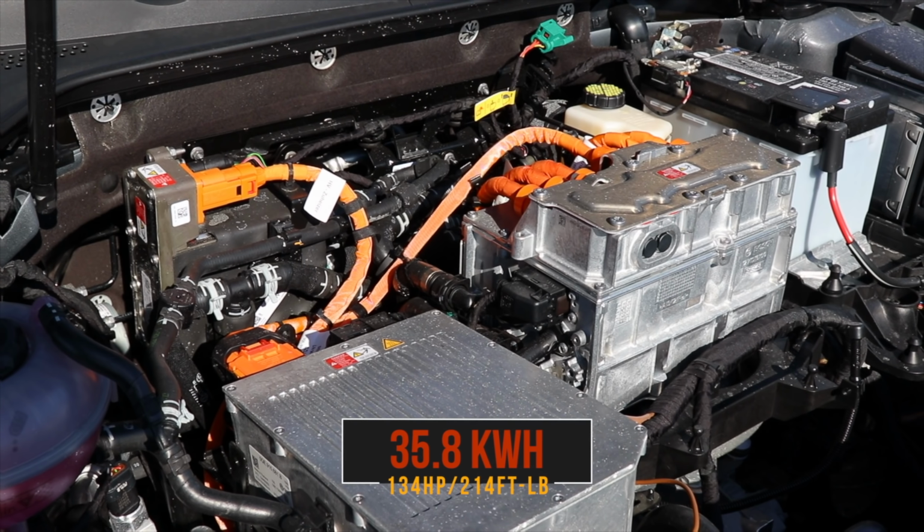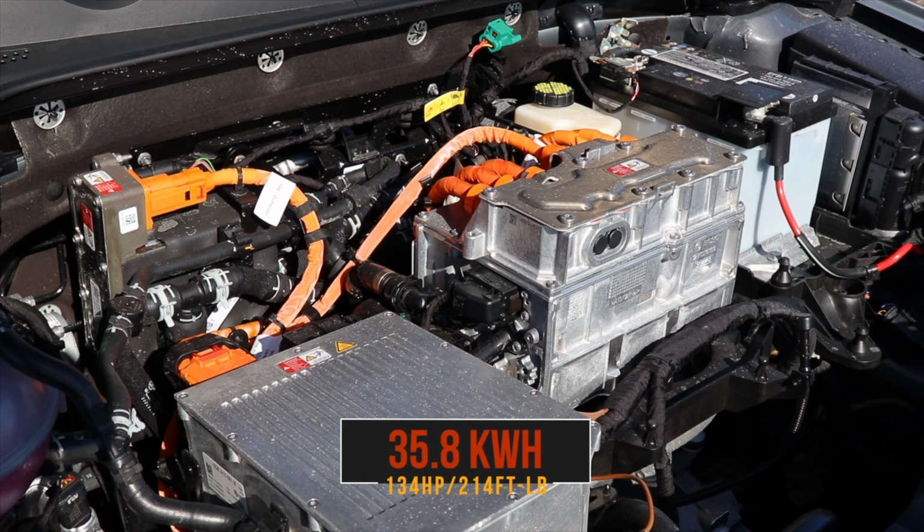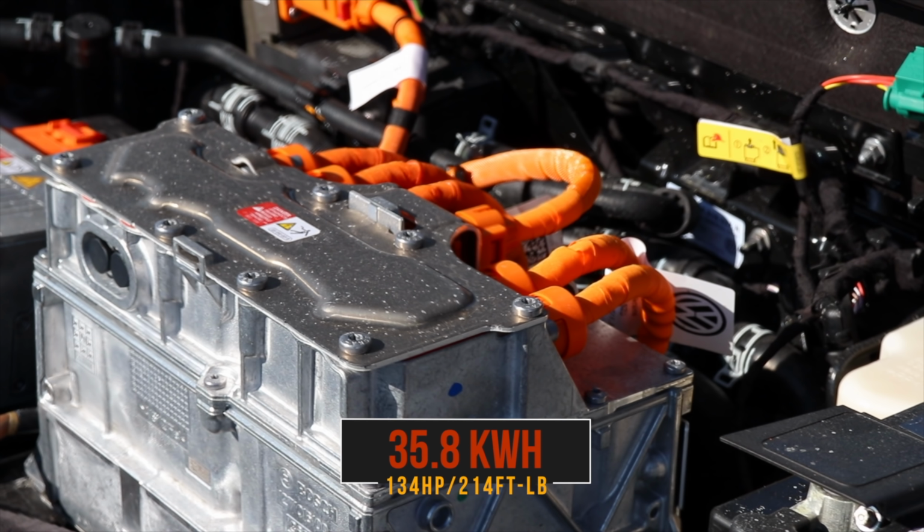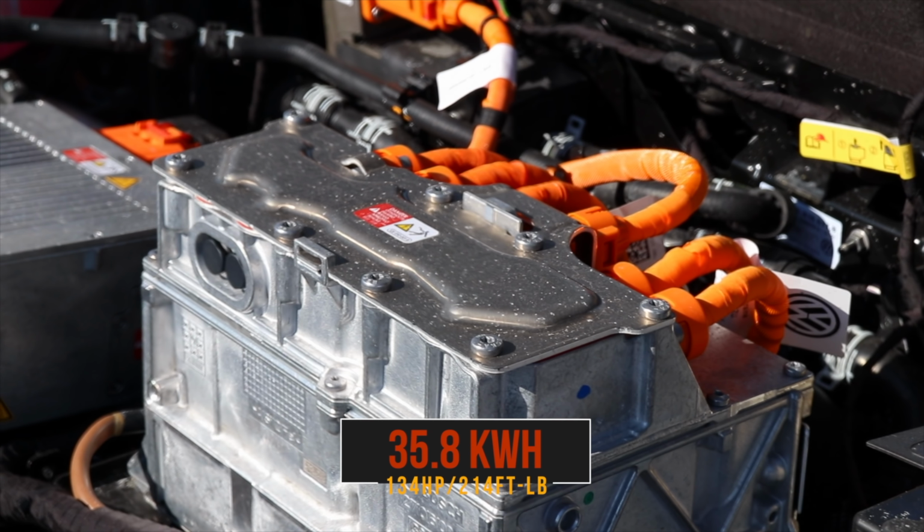We have a 35.8 kilowatt hour lithium ion battery with the equivalent of 134 horsepower and 214 pounds-feet of torque. Now that's less power but more torque than your standard Golf, but keep in mind we're pushing more weight. This is about 400 pounds more than your standard Golf, bringing the total weight to just under 1,600 kilograms. Now that's heavy by Golf standards, but not particularly heavy in the realm of automobiles.